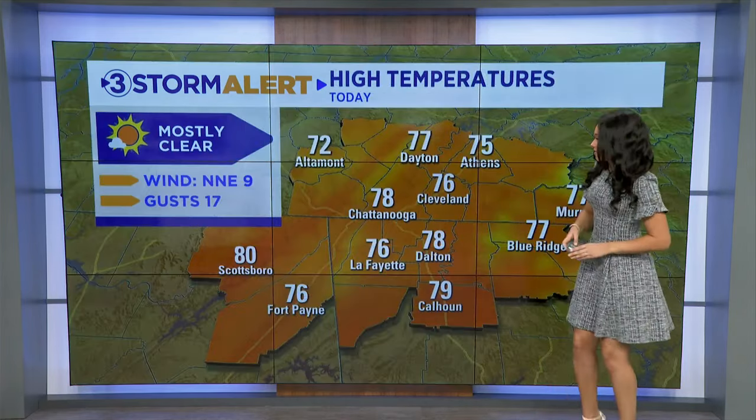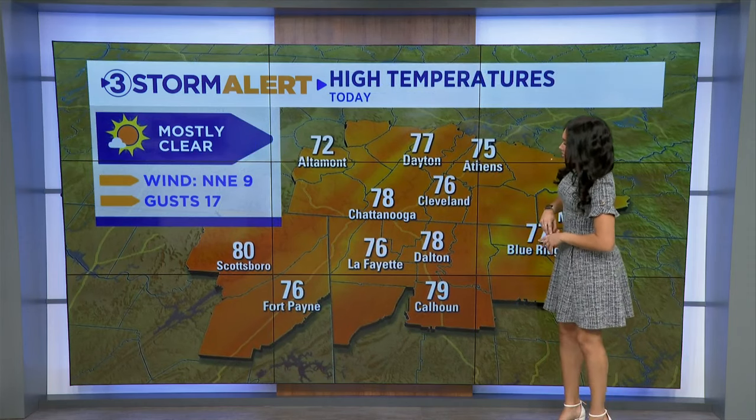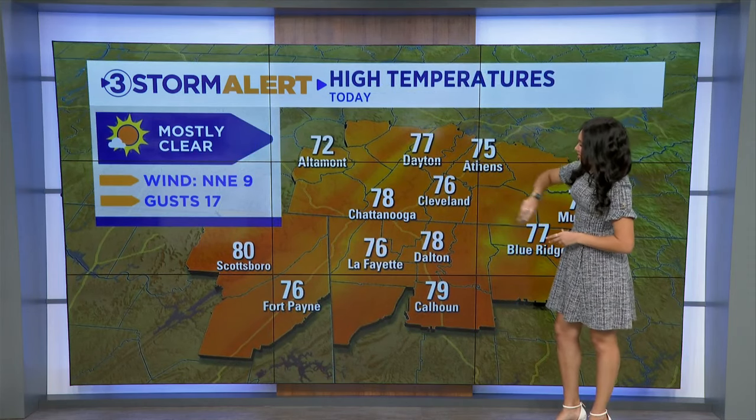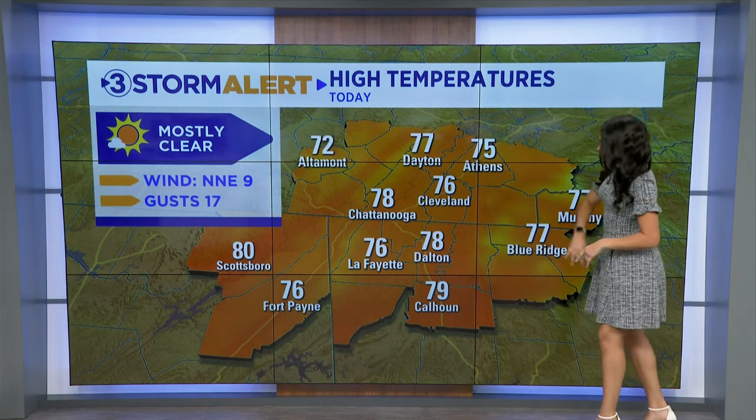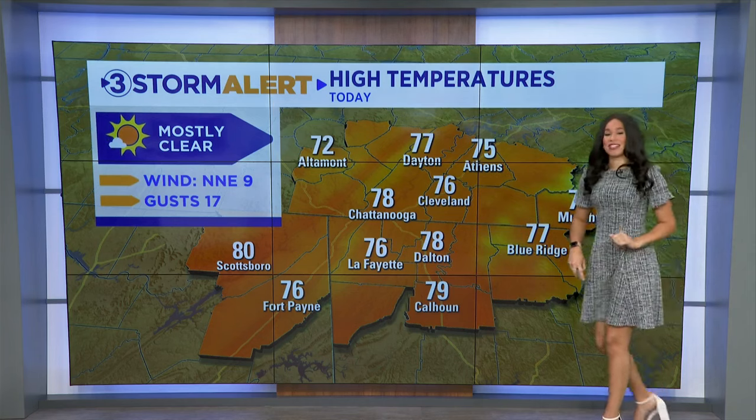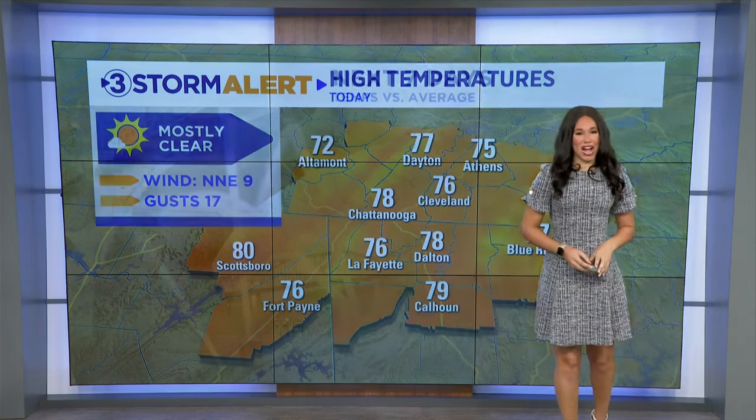Heading into the rest of today, we're looking at a high again around 77, 78 degrees, high temperature in Dayton 77, 79 in Calhoun, 80 in Scottsboro, moving over to Cleveland 76, and then the Blue Ridge Mountains and Murphy both sitting at about 77 degrees as your high for this afternoon.